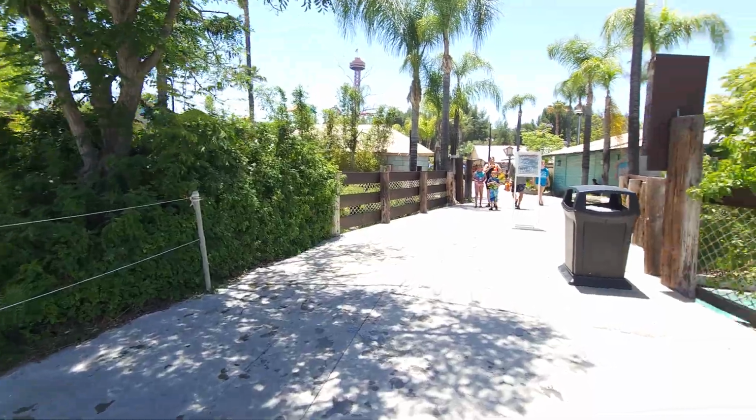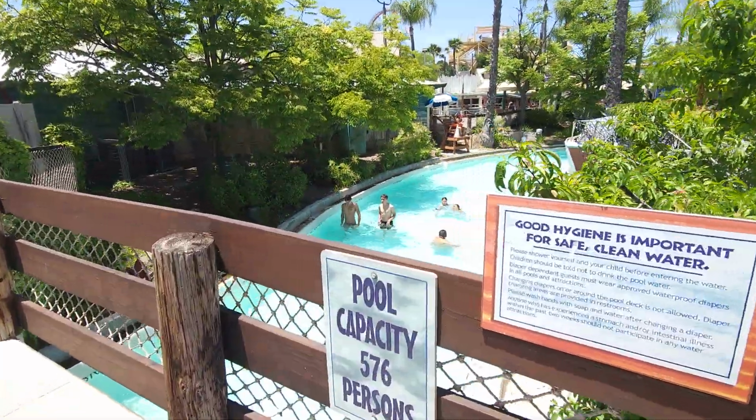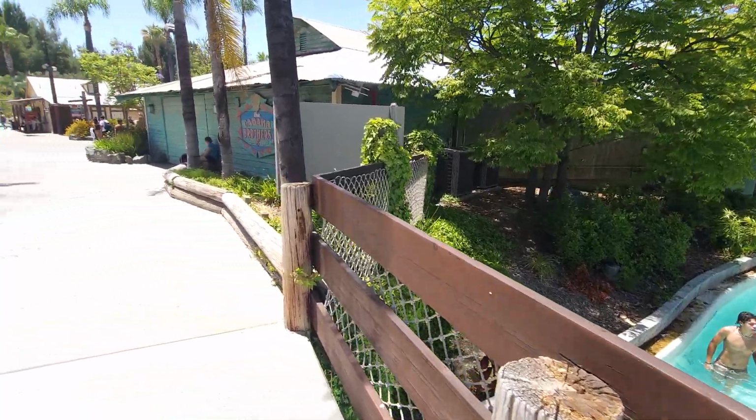The pool capacity is 955. And yet again, like I said, why is it called an island? Well, here's your lazy river going through.